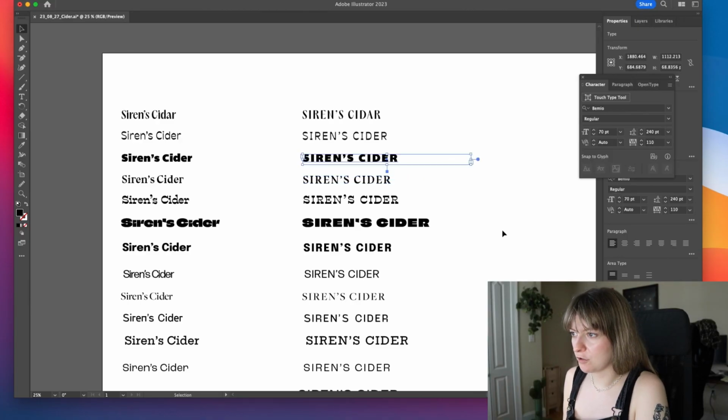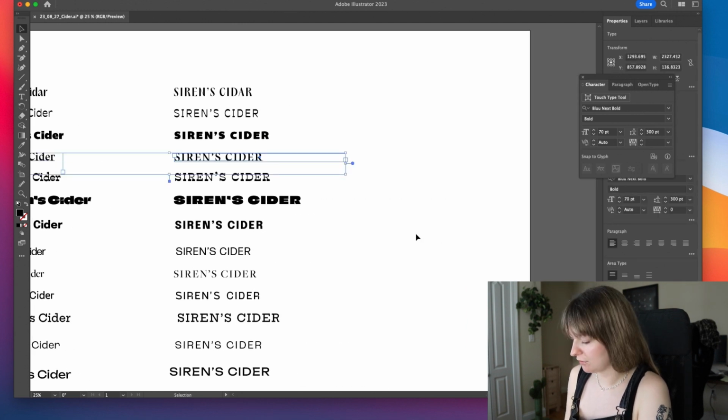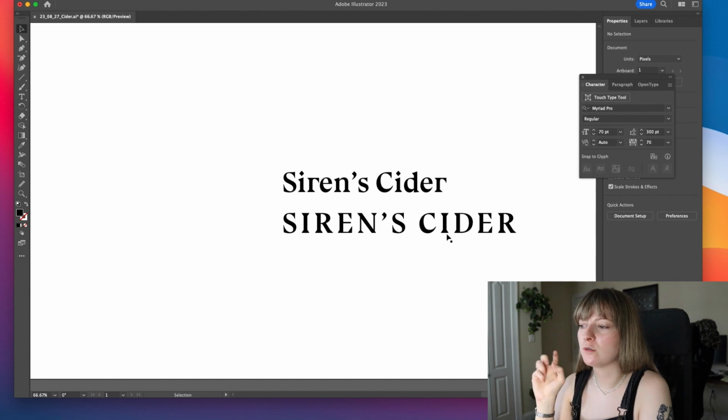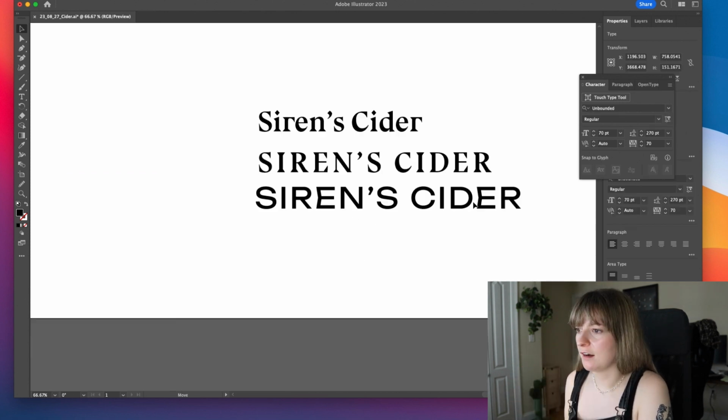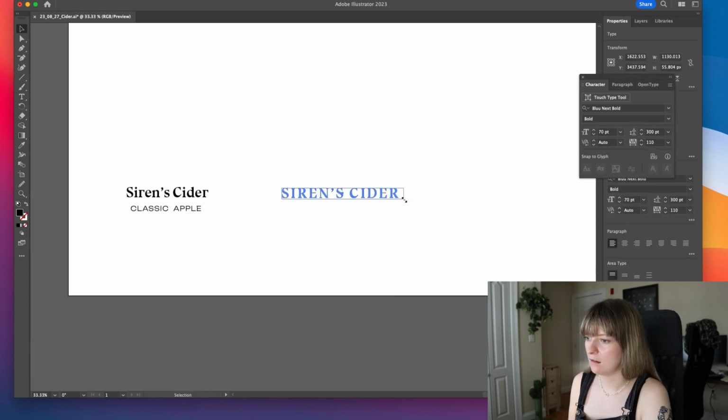Let's look at some fonts. Immediately what I am drawn to is Blue Next Bold. I think that is a great option. I like how sharp the R's are. They look almost like a hook, which is perfect. And I also am enjoying Unbounded, and I think that these two together might actually be kind of nice.